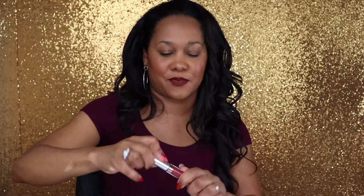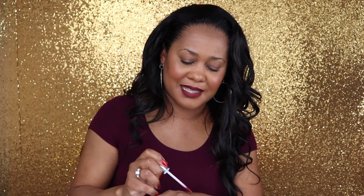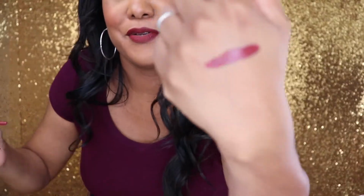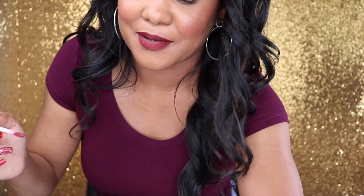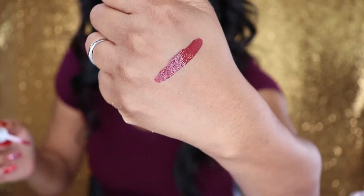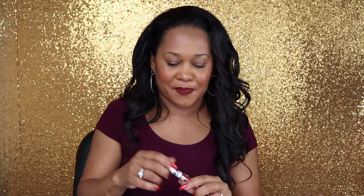Go ahead and give you a quick swatch of that on my hand here. Oh gosh, that is beautiful. I cannot wait to wear that. That color is so pretty. It kind of almost, nope, it's darker than my nails. I was going to say it kind of matches my nails, but it's a bit darker than that. That's what that looks like. And this is the color Bohemian.